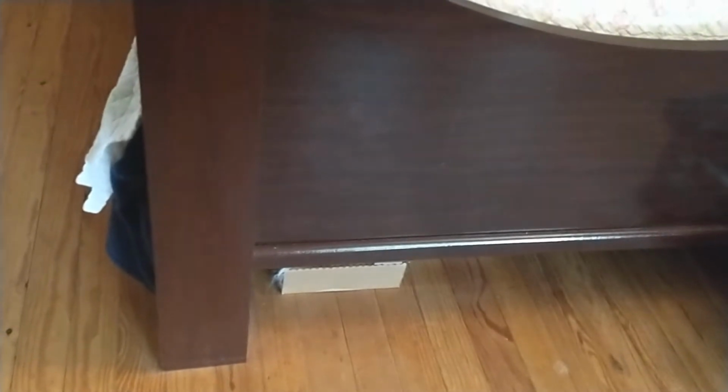Normally I don't put stuff under my bed. I don't know if you can see right there. There's some boards. They're not boards. They're hardwood flooring that we had to put under the bed because we had no place for it.